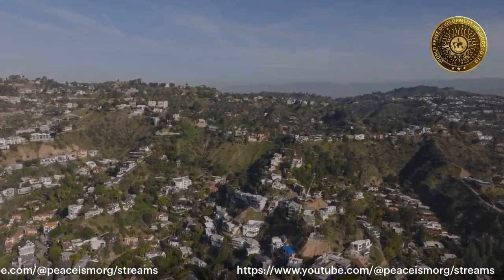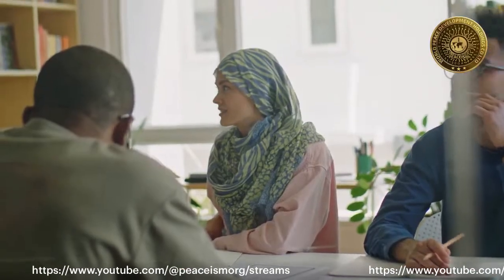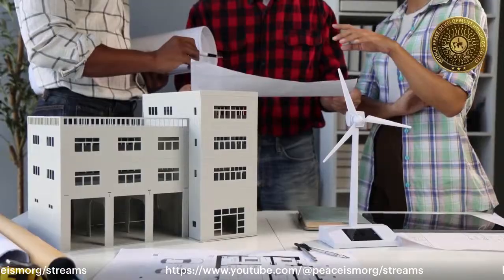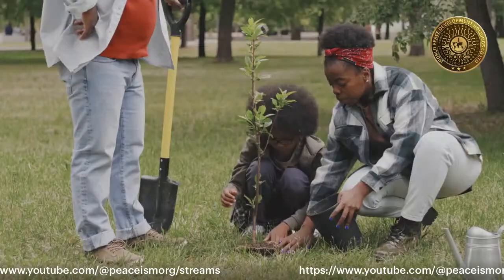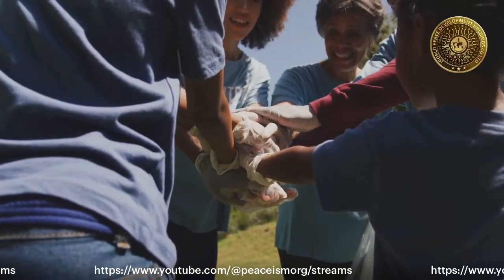On a steep hillside, families lacked safe access and clean water. They formed a cooperative with a small grant and legal support and took matters into their own hands. They built sturdy, low-cost steps with local materials, planted native trees to prevent landslides, and set up upkeep together.